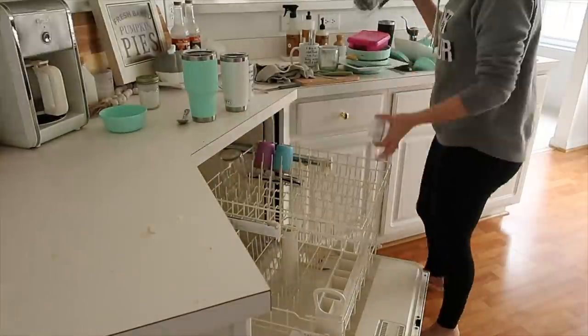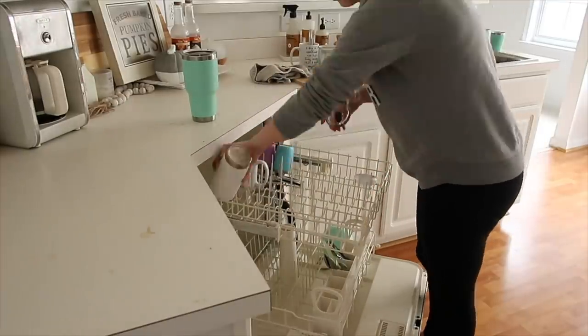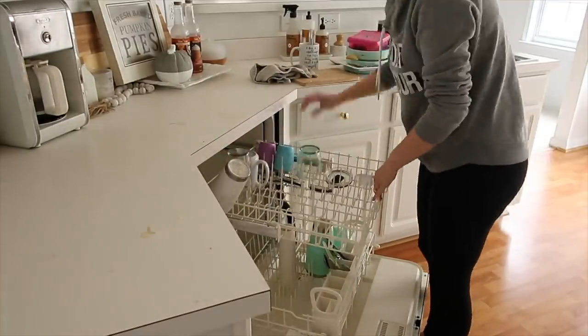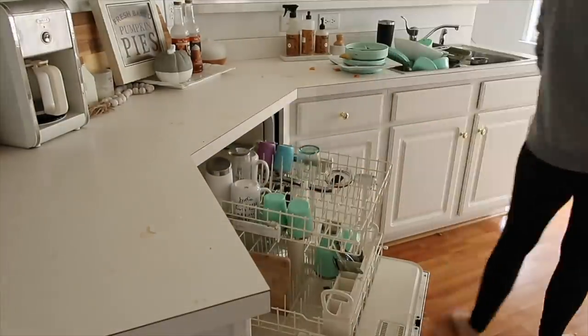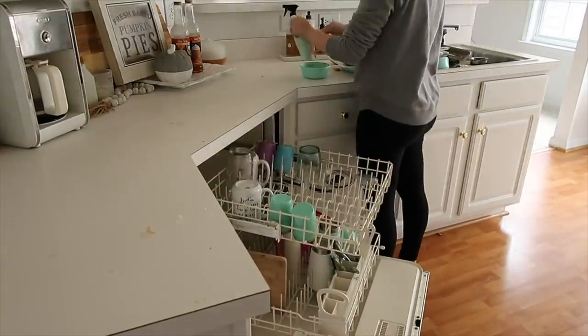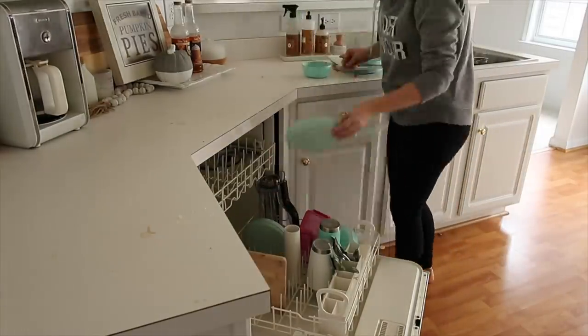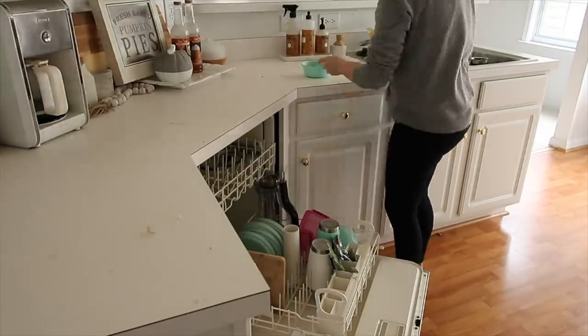My dishwasher was already empty, so I just went ahead and put all of the dishes from the night before into the dishwasher. This dishwasher, my friend even made a comment the other day, it cleans so fast and so efficiently. I don't know if it's just one of those old ones that will last forever and does an amazing job, but I have definitely been enjoying it since we moved.